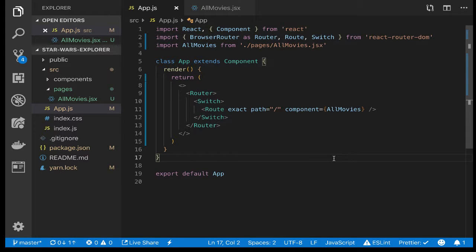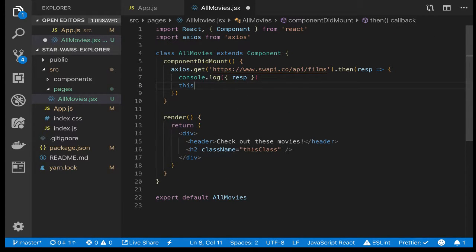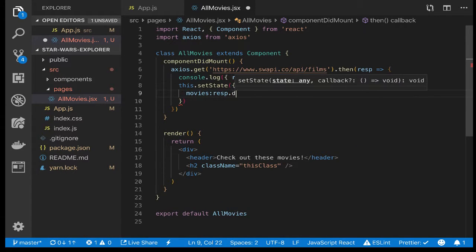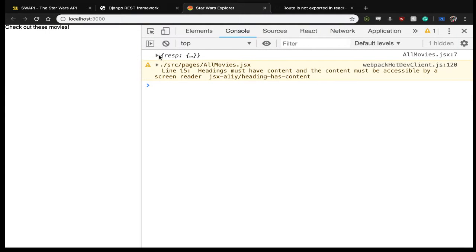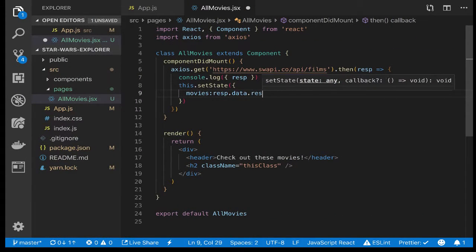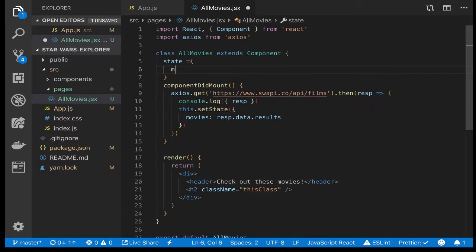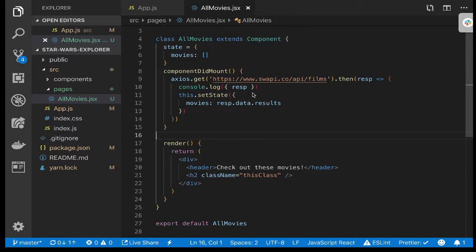All right, we got all of our movies. Let's just throw them in state real fast. this.setState movies equals resp.data.results. So I'm just saying, hey, whatever results I'm getting back in my response, put it in state, call it something called movies, so I can render it out on the page using a map.